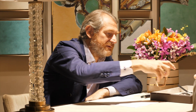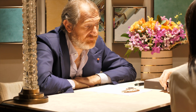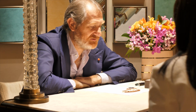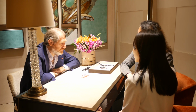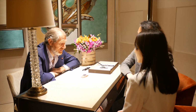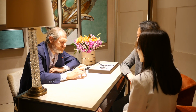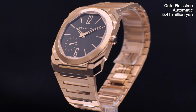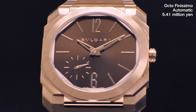Second introduction, we are still on the gold watch, is the Octo Finissimo in gold. The first one was a very important success, but the matte finishing for many clients was a bit something that is not in their taste. So we decided to stop the production of the gold version with matte finishing, and now after a few years we are back with the gold, this time with the dark brown dial instead of the gold dial of the previous version, and we changed the finishing to a brush and polish like the previous one.